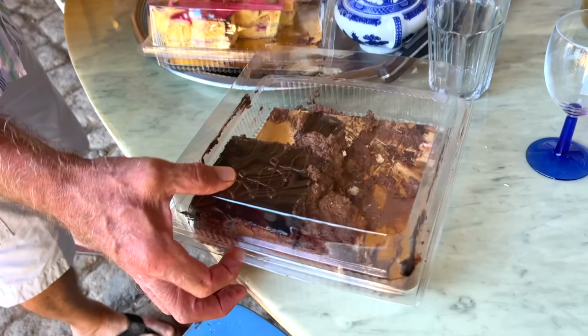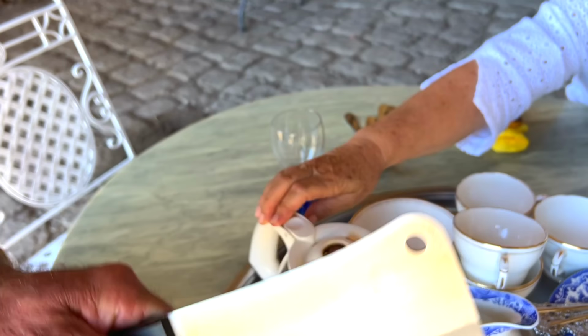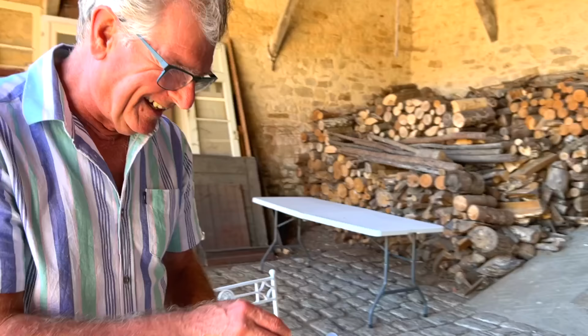That's from me. Lovely. Thank you very much. And you're not sharing that one? Yeah. Oh, what is that? To cut the cake. And will you be chopping the logs whilst you're in here for the winter?